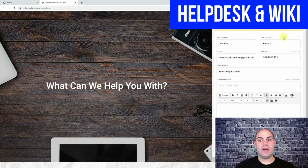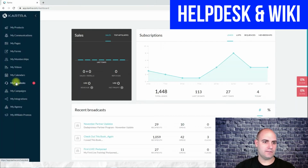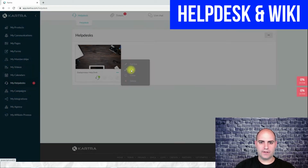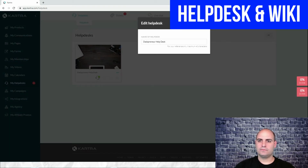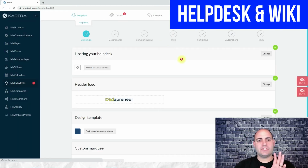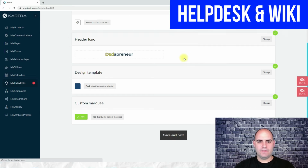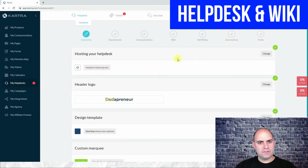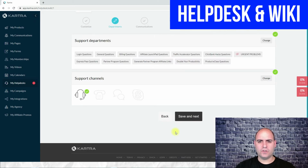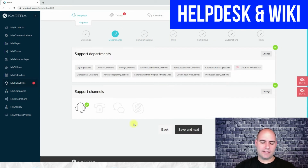So you can also have this hooked up. Let me kind of go into here, help desks. And then if we go in here to edit, you can actually have this hooked up via an email. So for instance, let's see, I have it on Kartra servers. This is kind of just all for look purposes. I can add my departments. I want to sort the questions. Actually, let's go back.